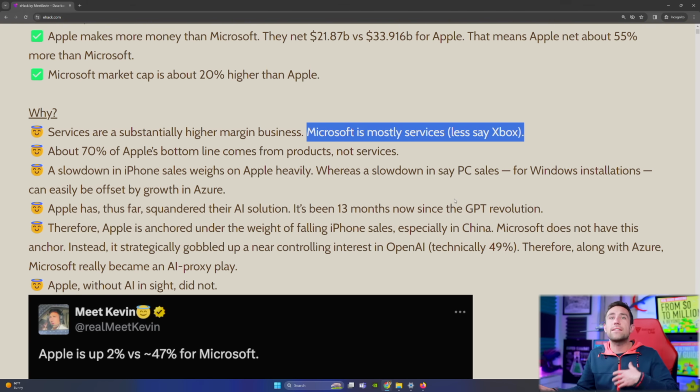So people see it as an AI play, and Microsoft's partnership in OpenAI lets people feel like they're getting exposure to OpenAI while investing in Microsoft. On the flip side, 70% of Apple's business comes from products, not services. And a slowdown in iPhone sales weighs heavily on Apple stock, whereas a slowdown in PC sales doesn't really affect Microsoft because they're growing in so many other parts of the business, like data center, AI, whatever, right?